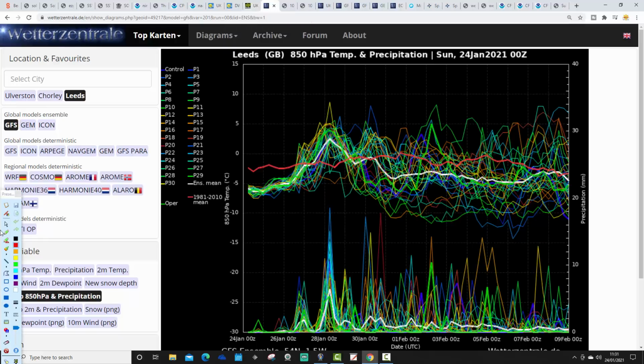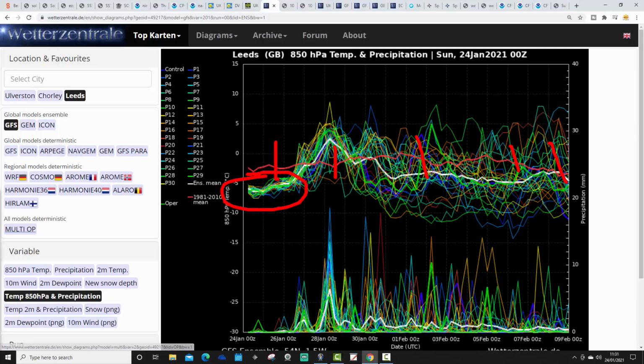Right, let's do some forecast then. So this is the GFS upper air temperature and precipitation ensemble graph for Leeds. The red line is the 30-year upper air temperature average for Leeds. So we're starting off cold at the moment. Of course, the next couple of days up to Tuesday, Wednesday, going to be cold. But it's going to go milder through the second half of next week, but there will be some heavy rain. Over the weekend into next week, we go colder again by looking at it.